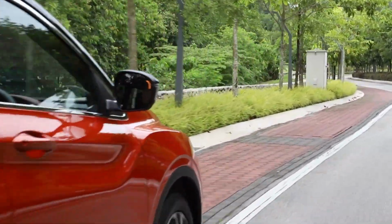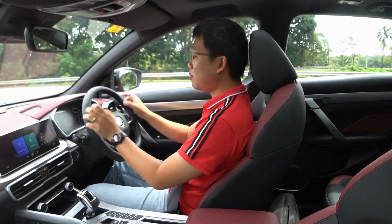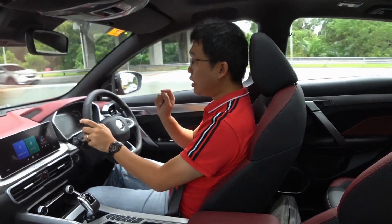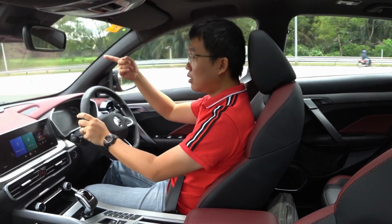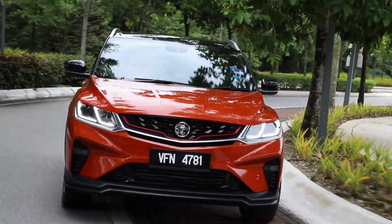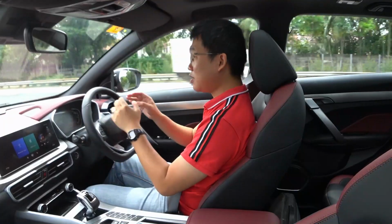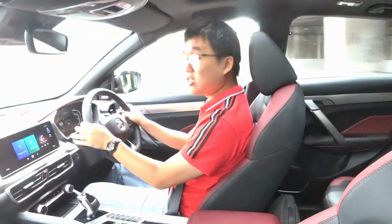There's a bit of wind noise coming from the A pillar, unavoidable because of its SUV profile, right? But not enough to intrude on your conversation. More importantly, I'm barely picking up any noise coming from the engine bay. So this is a car, on a long distance drive, you can cruise along at 110 kilometers per hour all day, engine ticking at about 2000 plus RPMs, and it is a perfectly acceptable long distance cruiser.